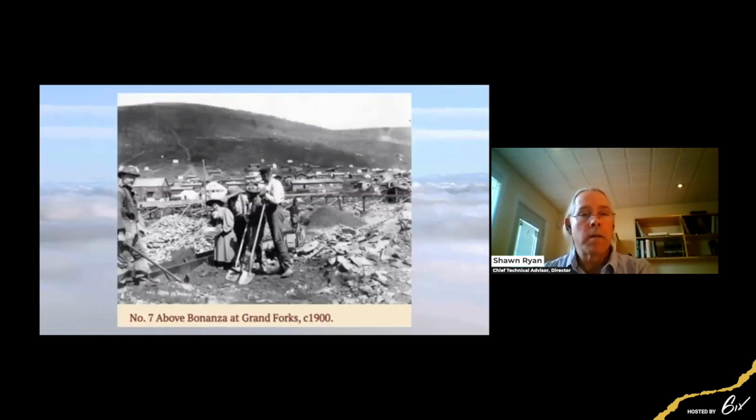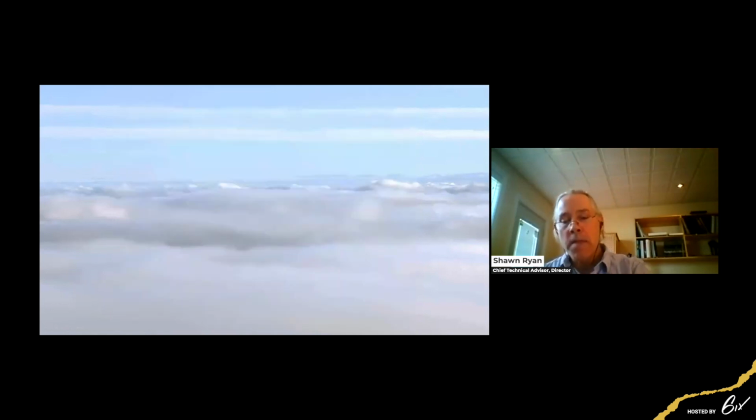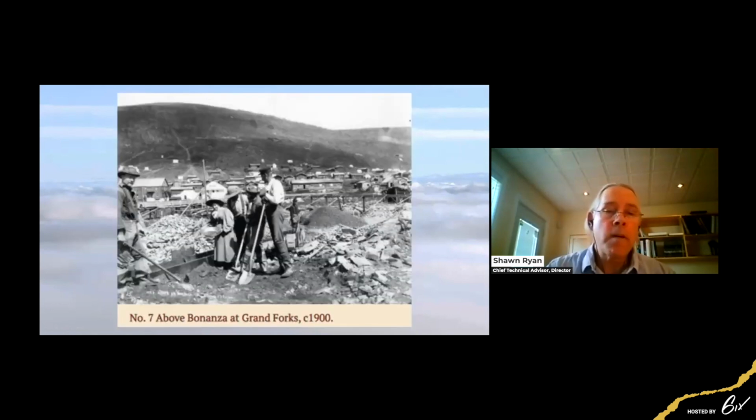Here's some, they're working their claim. This is back in the early 1900s. It's kind of cool, seeing these old photos. So that's the gist of basically the Bonanza soils. It took a few years to get enough soils to see this picture. And this is what we're starting to see there, right in the heart of the Klondike Gold country.